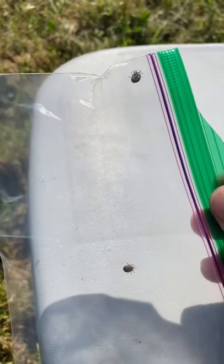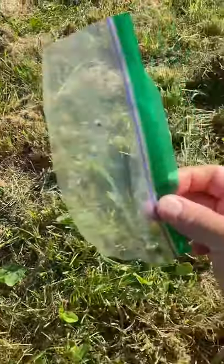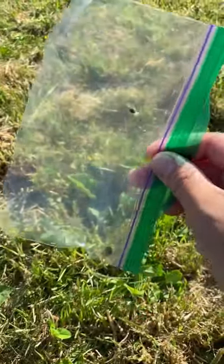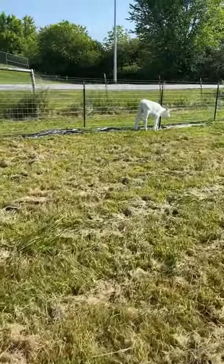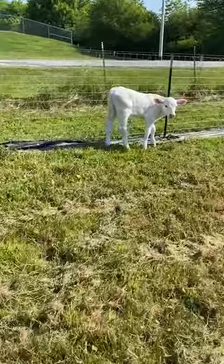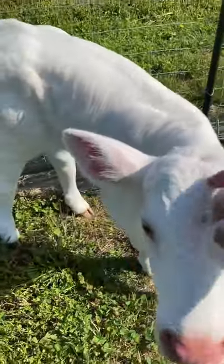I'm hoping that's all. I think those maybe were on him when he came because I noticed the tiny little black specks in his ear, but they were so small that I didn't notice they were ticks, and this one's gotten nice and fat. The nice thing about Charolais is they're bright white, so he should be fairly easy to check for ticks regularly. I'll give him a good thorough look over today. I got some isopropyl alcohol on that.